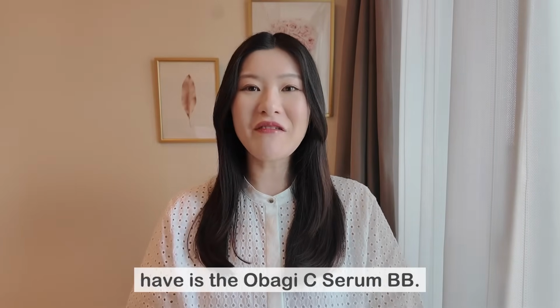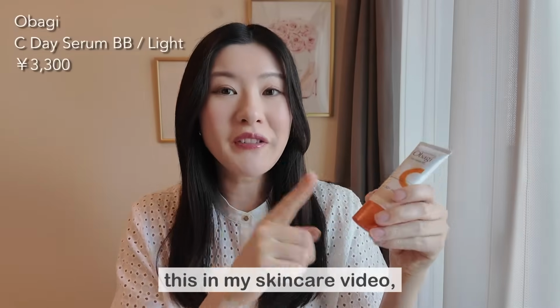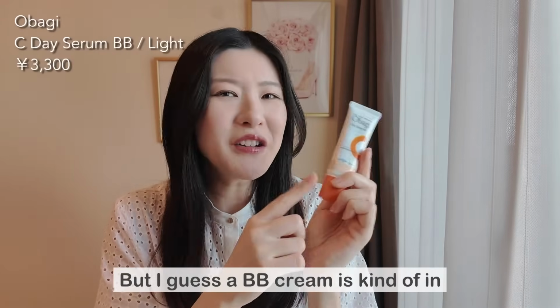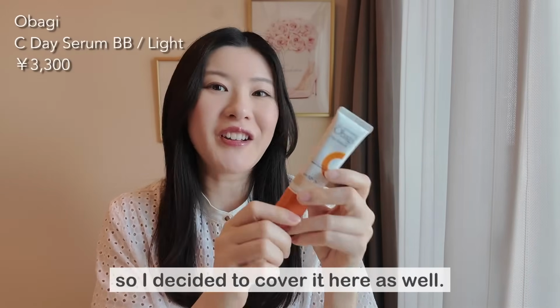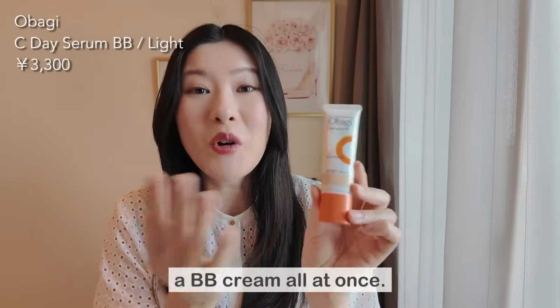Alright, so the first one we have is the Obagi Sea Serum BB. I already featured this in my skincare video, so for details I want you to look at that. But I guess a BB cream is kind of in between skincare and makeup, so I decided to cover it here as well. It's basically like a vitamin C serum and a BB cream all at once.